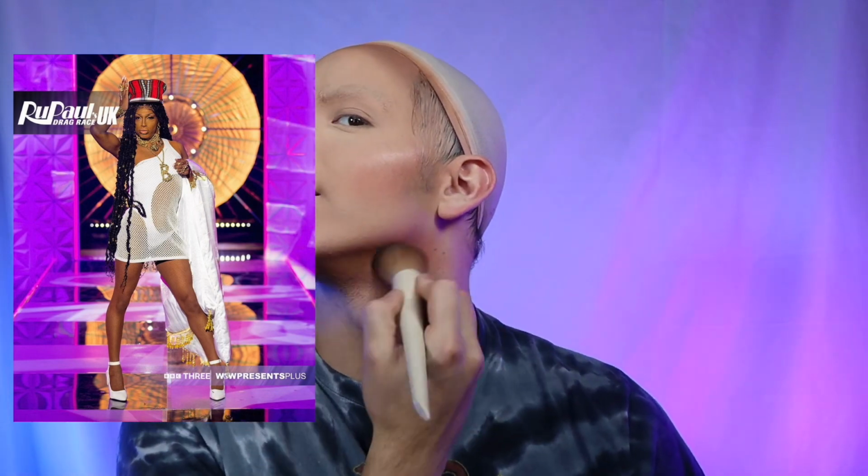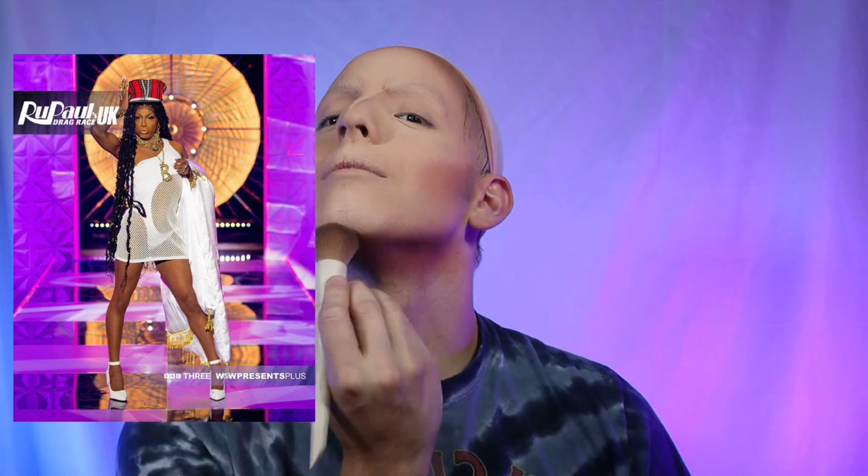I love how she had the little B on her neck for Baby instead of the R for Rasta Mouse. That was a little detail that I did love. Small details like that really change everything, you know.